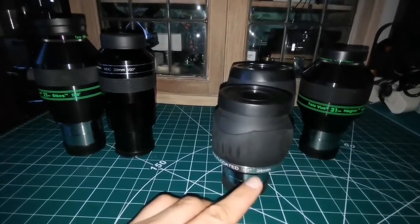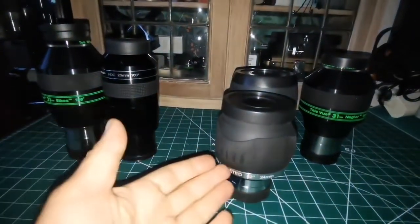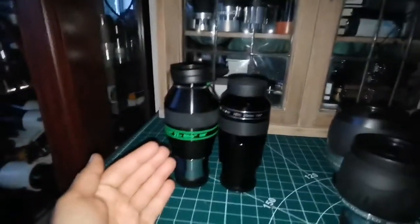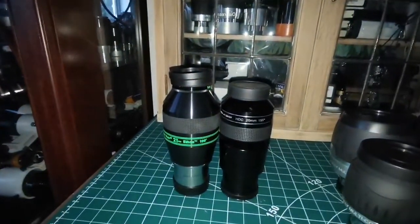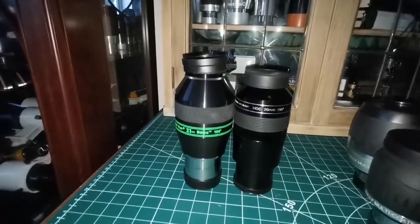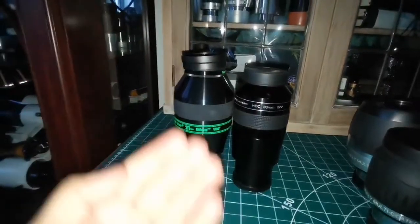24mm Maxvision 82 degrees eyepiece, equal to Meade and Explore Scientific of the same specification, and probably looks the same as the Meade. Then comes the 100 degree eyepieces. I don't have any difficulty seeing the field of view with the 100 degree eyepieces. I'm using them all the time. I have the lower magnification, I have the Skywatcher Myriad version, I have the APM, and I have the Ethos.